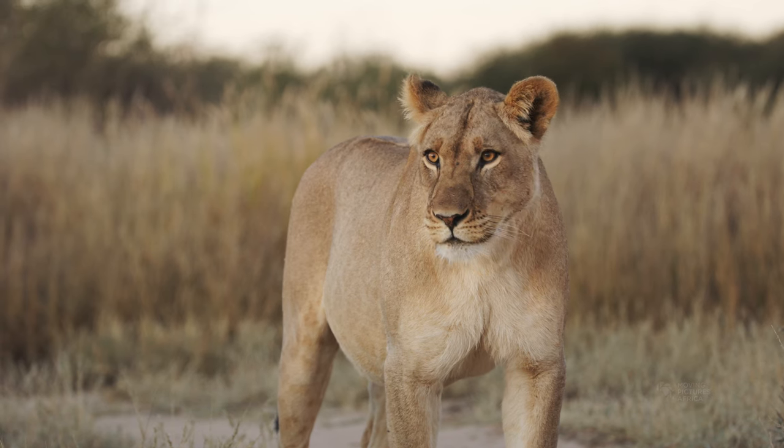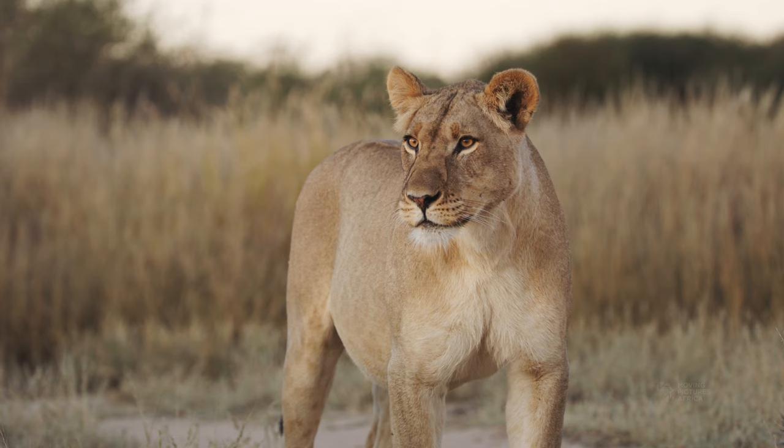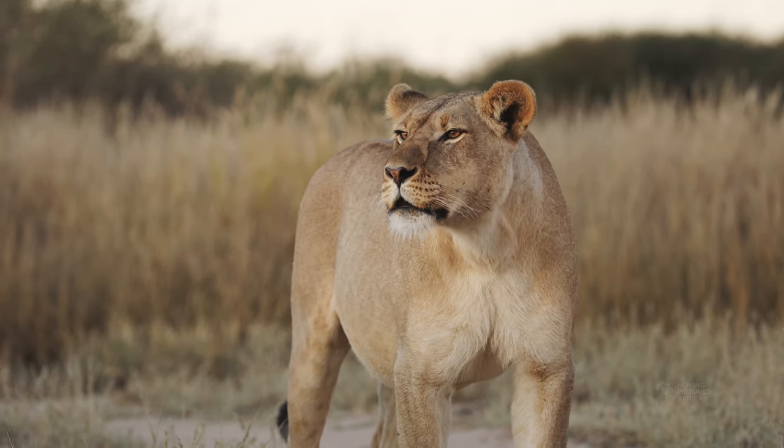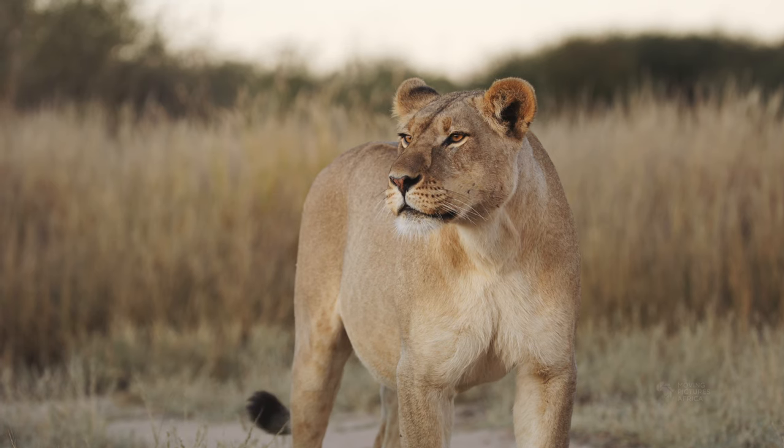She looked like she was nursing and was making the soft calls typical of a lioness calling her cubs, so we followed her as far as we could, but we lost her when she entered the thick bush.